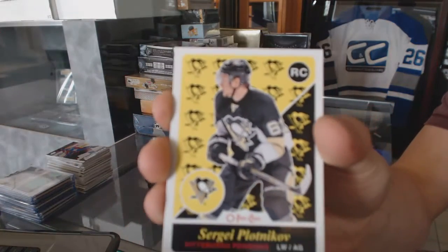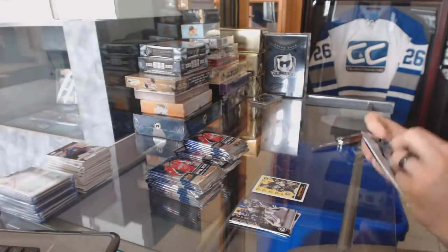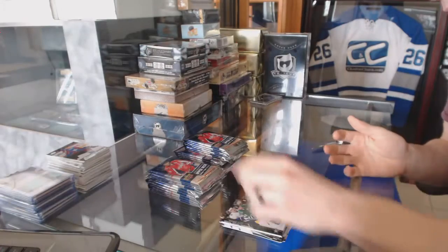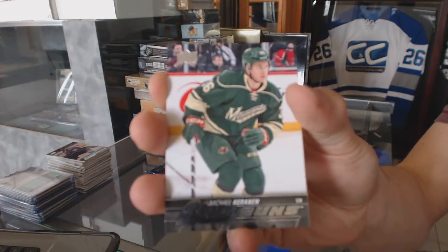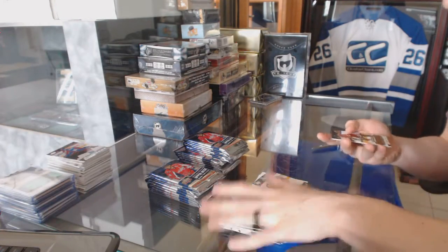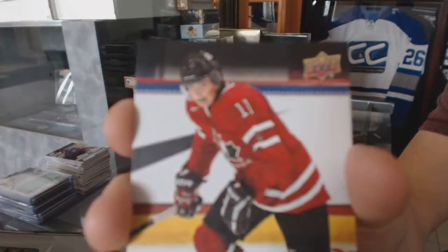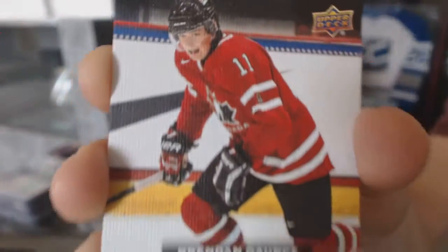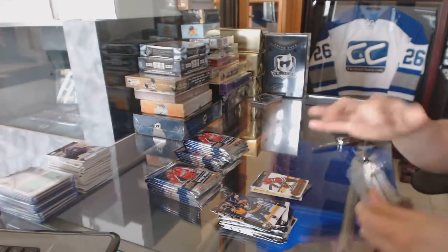OPC retro rookie for the Pittsburgh Penguins, Sergei Plotnikov. Portraits for the Florida Panthers, Sam Bennett. Young Guns for the Minnesota Wild, Mikael Granlund. Oh, nice. We've got a Program of Excellence canvas for the Vancouver Canucks, Brendan Gaunce. Program of Excellence canvas for the Canucks, Brendan Gaunce.